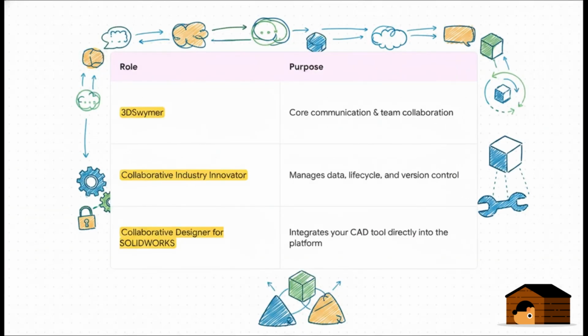And hey, getting started doesn't mean you have to adopt everything all at once. Nope, you begin with just 3 core roles. 3D Swym provides that communication backbone for everyone. Collaborative Industry Innovator is for managing your data, your versions, and your approvals. And Collaborative Designer for SOLIDWORKS seamlessly connects your main CAD tool right into the platform. This trio is your starting point.